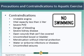The same with someone who is in incontinence. They do not have control of either their bowel or bladder. Or if someone is menstruating but they don't use internal protection. Anybody who has a water or airborne infection or disease, and uncontrolled seizures. So some of these precautions are to protect the patient from themselves. If they have a heart attack while in the pool, they're less likely to be able to get the help they need. Others are to protect other people and other patients who may get in the pool, such as the infections or bowel or bladder control.